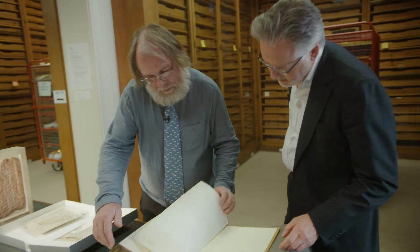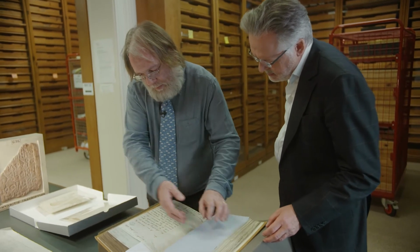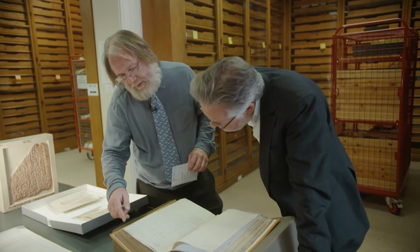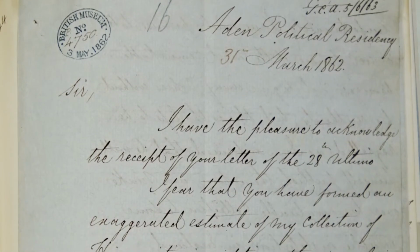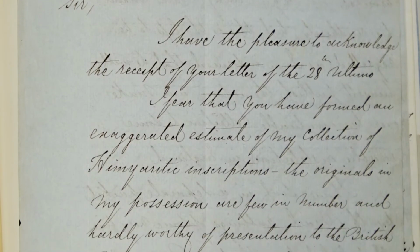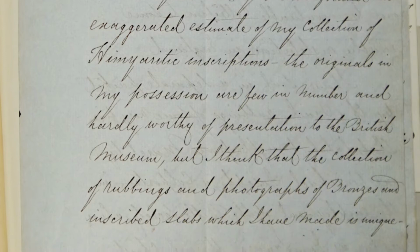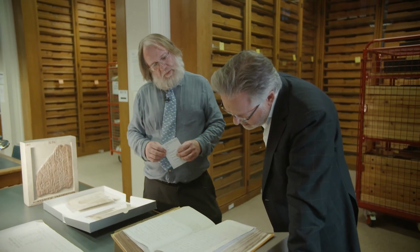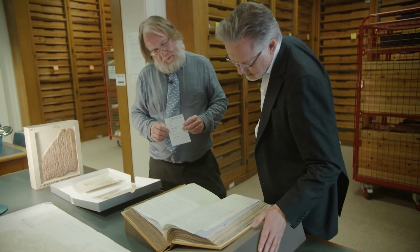And so we have here, from our central archive in the museum, copies of the letters, the director's correspondence. And here you'll see the letter from Playfair, from the Aden Political Residency, 31st of March 1862. I have the pleasure to acknowledge the receipt of your letter. I fear that you have formed an exaggerated estimate of my collection of Himyaritic inscriptions. The originals in my possession are few in number and hardly worthy of presentation to the British Museum. But I think that the collection of rubbings and photographs of bronzes and inscribed slabs which I have made is unique. So this is one of the first instances of an individual writing to the museum about these discoveries that are being made of an unknown language in southern Arabia. That's amazing.